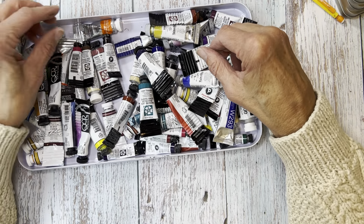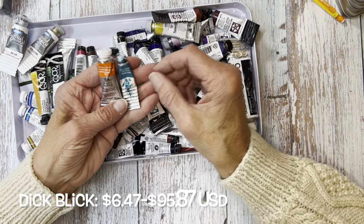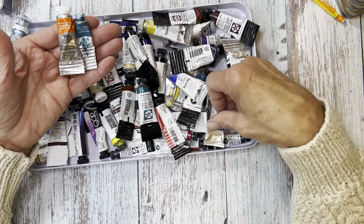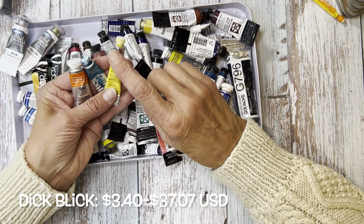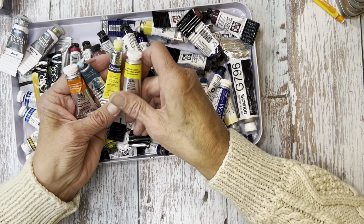Another one that's really fun to use is the Winsor Newton Professional Series. I have a couple of their paints and I really do like them. I don't have many Winsor Newton, like I said before, but I do have some. This is their Cotman line. This is a very old tube. It's one of the first ones that I purchased, but their professional tubes are packaged a little bit differently.